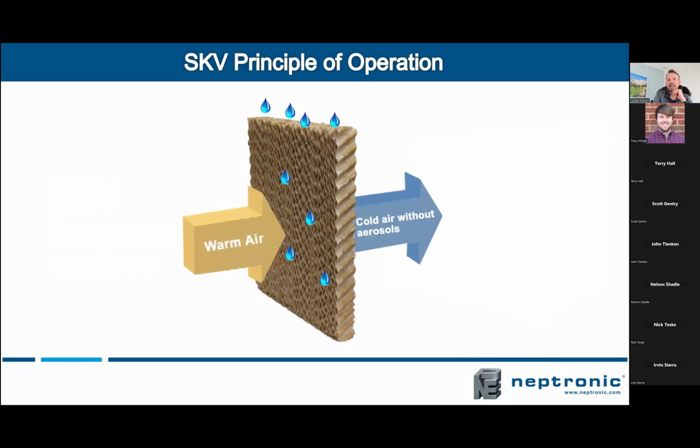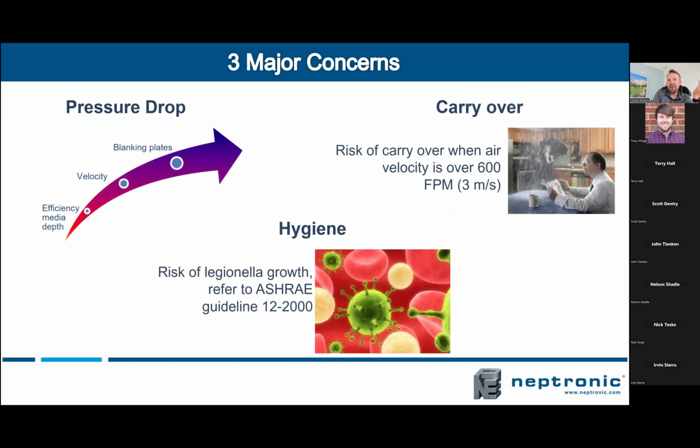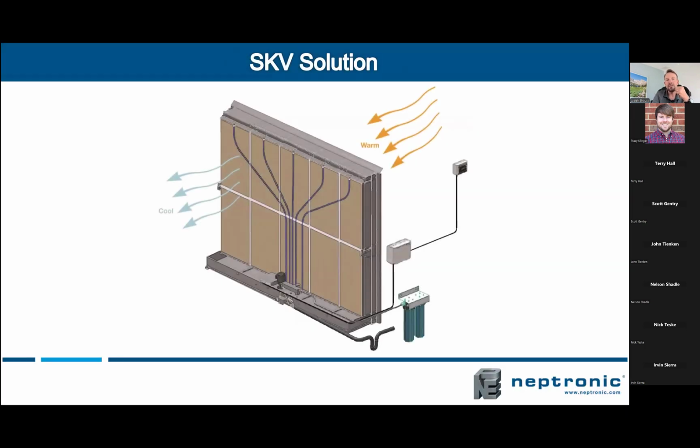All right, so moving on from high pressure spray, evaporative media is kind of a more simple approach to this whole process. Basically, you're just passing water over the media. But what you typically have to worry about with this process is your pressure drop of your media, the carryover, so you don't want to have mist coming off the media, and hygiene. So, that's obviously why it's not allowed in hospitals. We do have some measures to make sure that's not an issue.